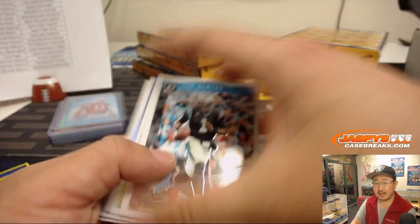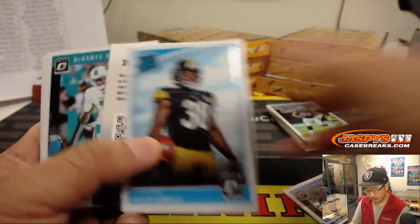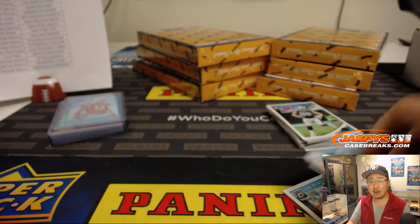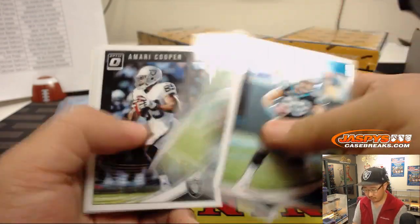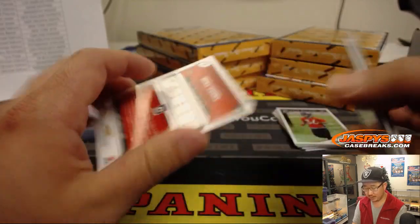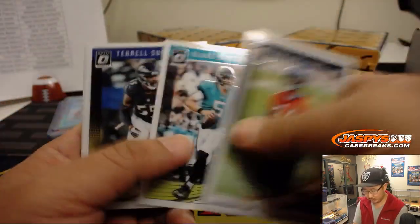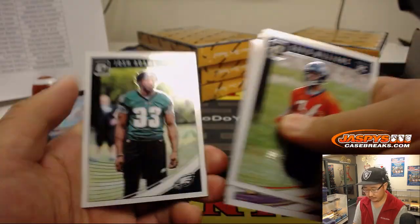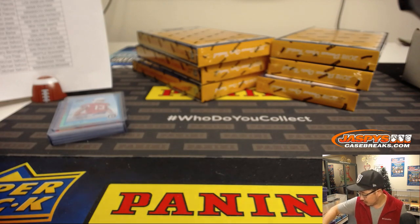You missed the first half, Tice, but you're just in time for the second half. The only thing Seahawks-wise, there's Daron Payne, was the downtown Russell Wilson card. It was a nice downtown Russell Wilson insert. I think we haven't really seen any Seahawks since box one, so you really haven't missed much, except for just seeing the other hits for the other guys. All right.